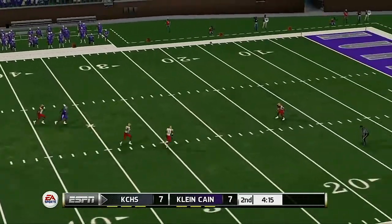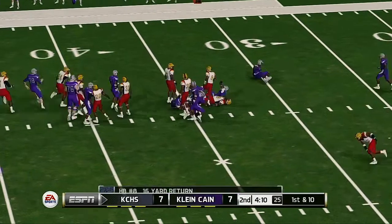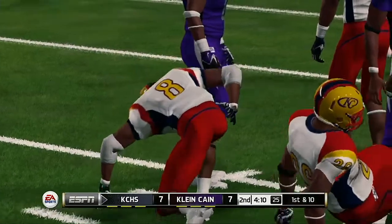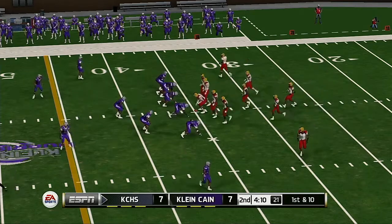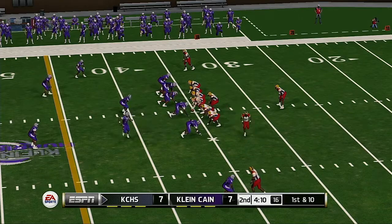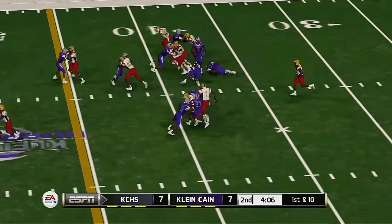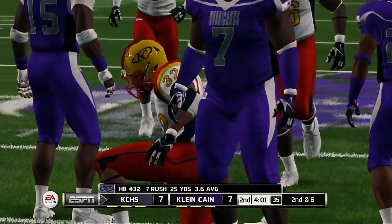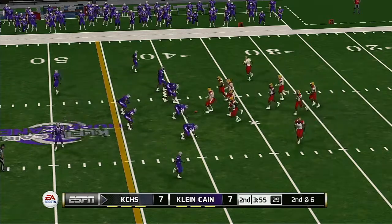He puts it away, and it's a great kick. What a collision! Pretty good job by the return man there. They've been like a couple of fighters feeling each other out so far. Let's see if they start to open it up a little bit more now. Brought down after a nice run up the middle. That makes it second and six. Second down, six to go. Ball on the 39.